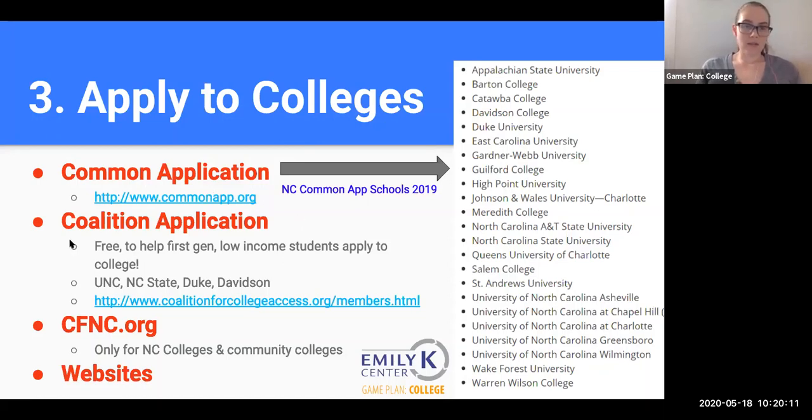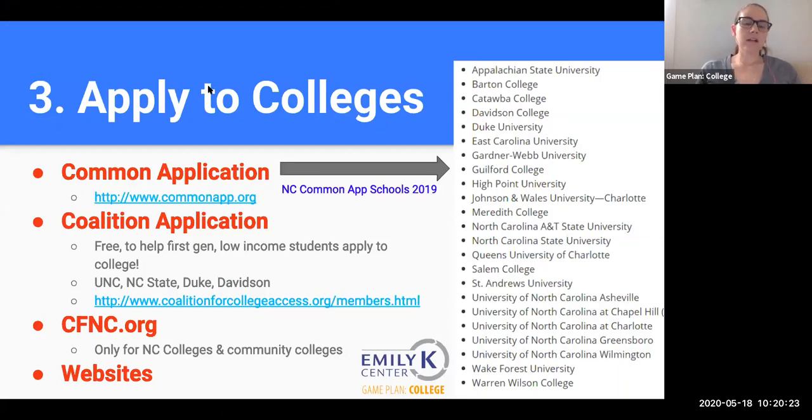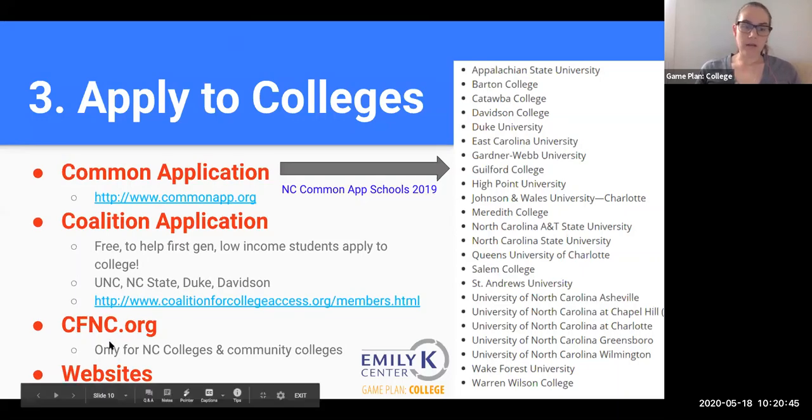Another place that you might find applications is the Coalition application. I believe the only colleges in North Carolina on the Coalition application are UNC, NC State, Duke, and Davidson. And finally, cfnc.org. This will be for North Carolina colleges and community colleges. I believe you will apply to all of the community colleges on cfnc.org and only some of the North Carolina colleges on CFNC. But if you participate in Free College Application Week, which is in October, you'll be applying through CFNC.